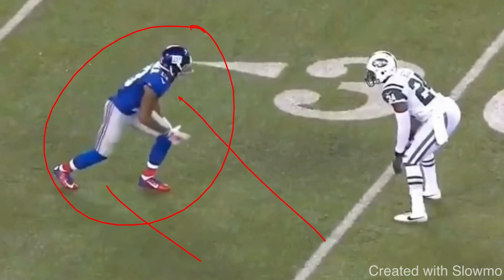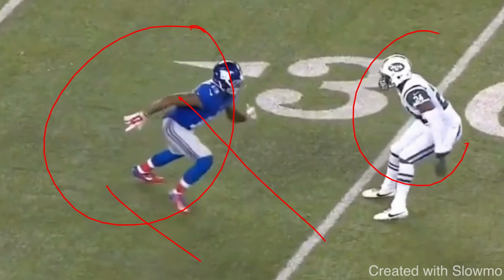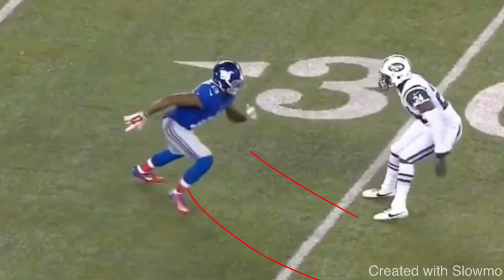Because when he comes off the line, this is a mistake a lot of wide receivers make. They get this inside shade look, and they think they can just run around this guy. But that is exactly what this DB wants you to do. When he's lined up inside shade, his goal is to take away the inside. He wants to force you outside. He wants to force you to that sideline, because that sideline is like an extra defender on that field.